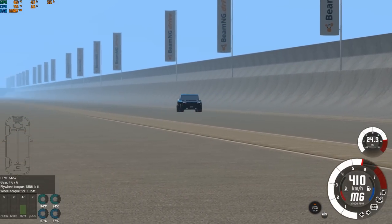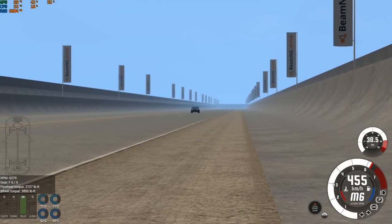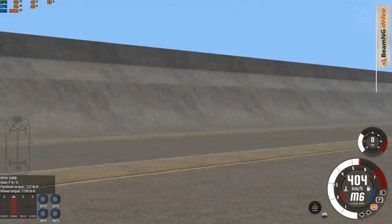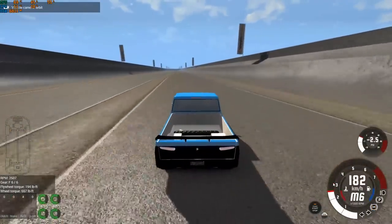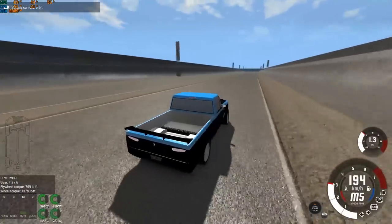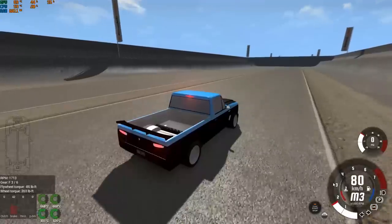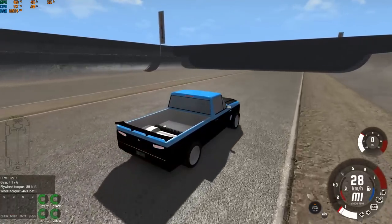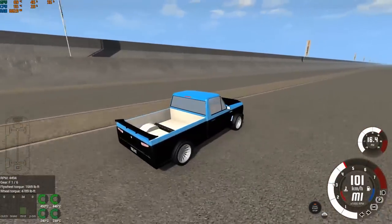Because this car needs a little bit of steering input at 400 kilometers an hour. But look at it. Oh, that's the wall over there. Yep, that's the wall at the end. I need to be careful because if I don't brake, we will hit that wall at 450 kilometers per hour, which is a shame because I like this car so much. Should we try it? Alright, let's see how a 450 kilometers per hour crash looks.